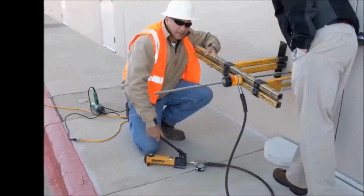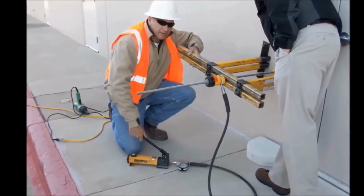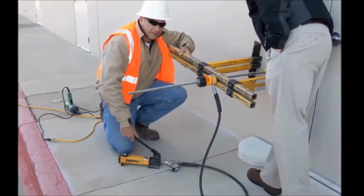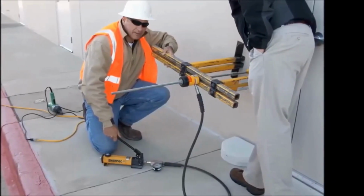To ensure quality control, Specialised Masonry Restoration liaised with Simpson technical staff to come out and view the pull-out test required for this type of anchor system.